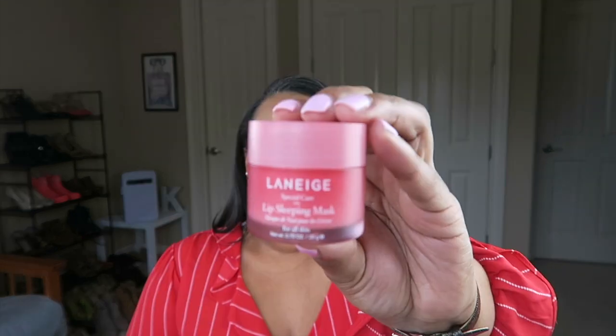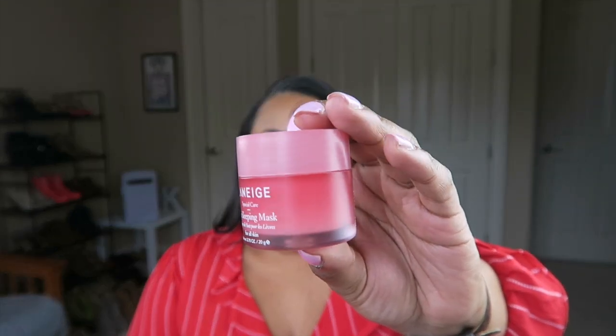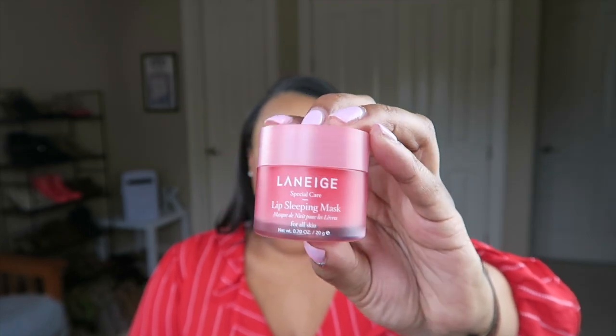Okay, my last skincare product is this Laneige Lip Sleeping Mask. Now, this is nothing new. This is a product that I purchased for my mother, this current one. Actually, no, I purchased this for her more than last Christmas, longer ago. When I went to my mother's house recently, I stole it from her. Yes, I stole it from her. Well, actually, I asked and she told me I could have it because she wasn't using it.